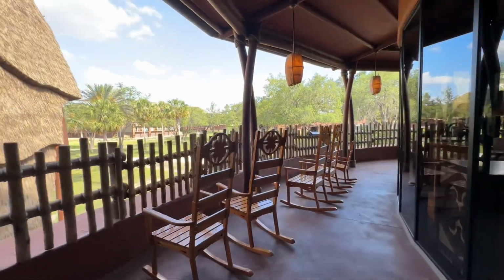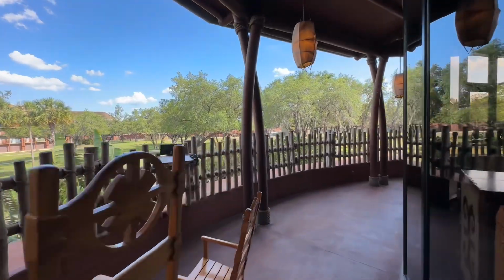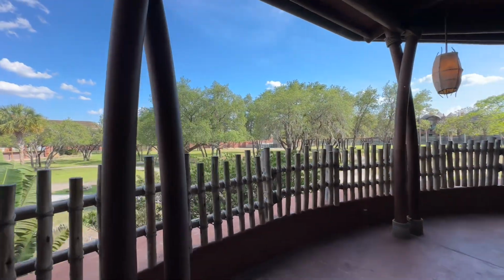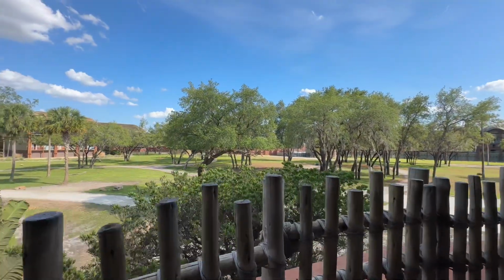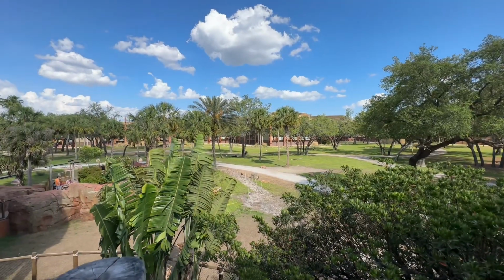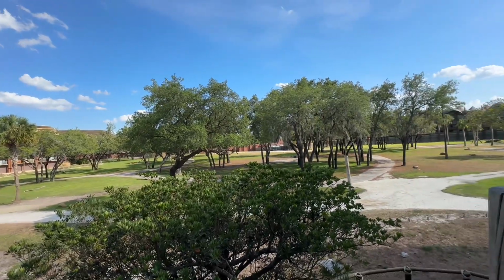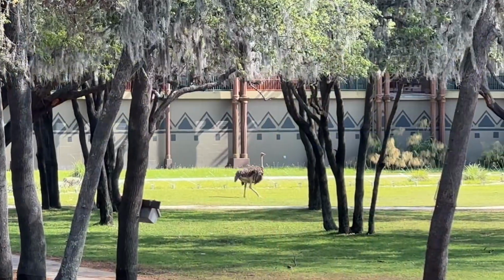Here's the other observation area. Let's see what we see from this side. Doesn't look like there's much on this side, although they are walking all around. They're free to go wherever they want, but they seem to be more on that side. Although we've got some ostriches now headed in this direction. I'm going to show you. Those guys are huge.